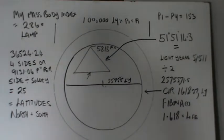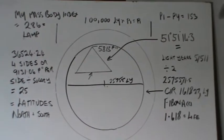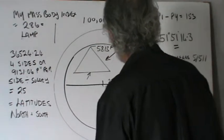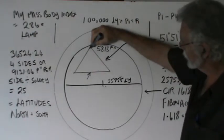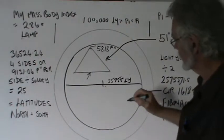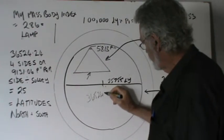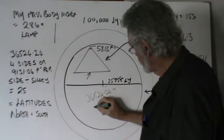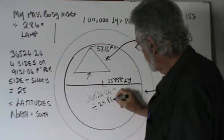I wanted to point out a few previous notes that we've gone over. Basically, the pyramid itself, with its capstone in place, is 5813 pyramid inches high, and that's determined by taking the base of 3652.24, which is the solar year times 100. And what you do is you divide by 2, divide by pi, and it gives you the height.